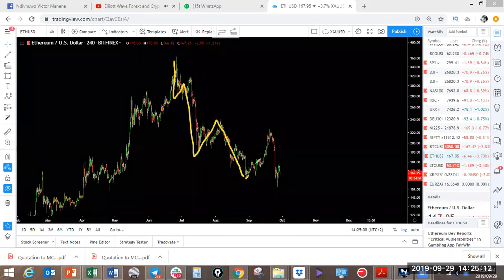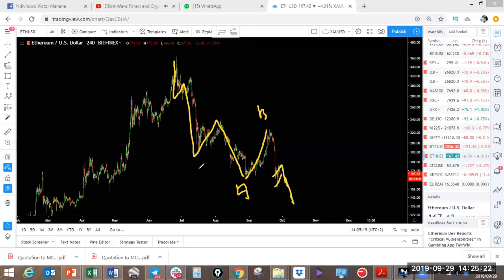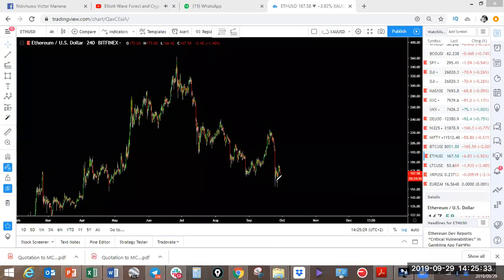Now this was a pullback, and now this is the A, this is the B. We're looking for this one to go and make a C. So Bitcoin may still be on its way to the downside. So this is 1, 2, 3, 4, 5 A, 1, 2, 3 B, 1, 2, 3, 4, 5 C. That's what we're expecting here. Continuation to the downside. So any pullback here on Ethereum, opportunity to trade it lower.